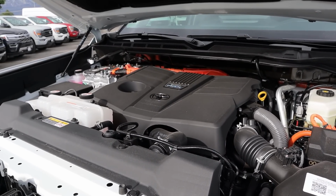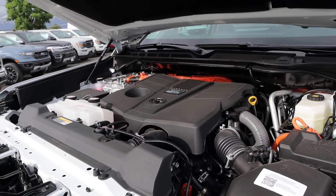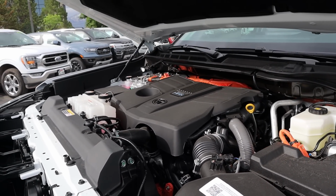Powering this is a twin-turbo 3.4-liter V6 that's paired to a 10-speed automatic transmission and a hybrid system. Total system output is 437 horsepower and 583 pound-feet of torque.